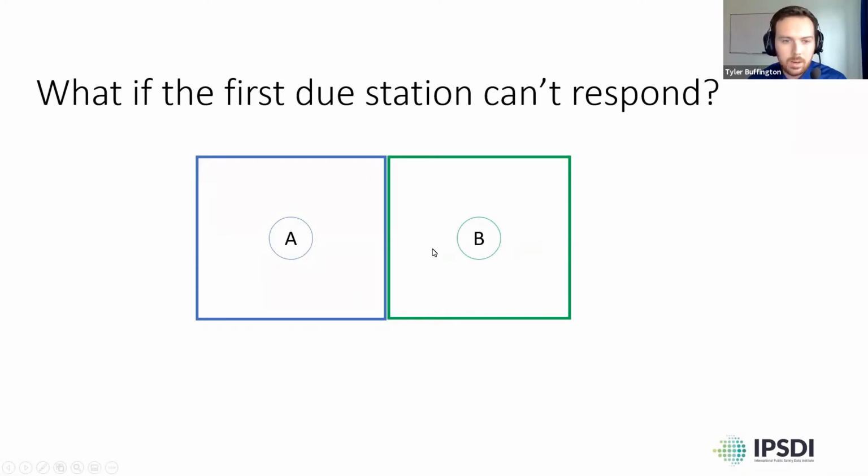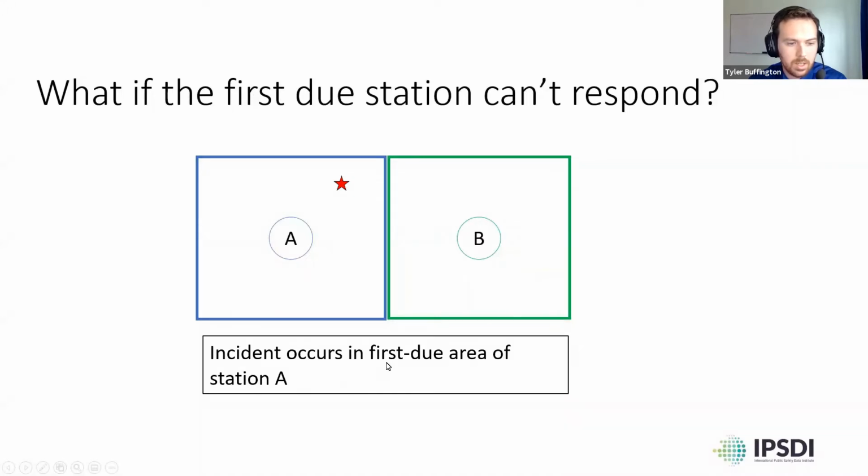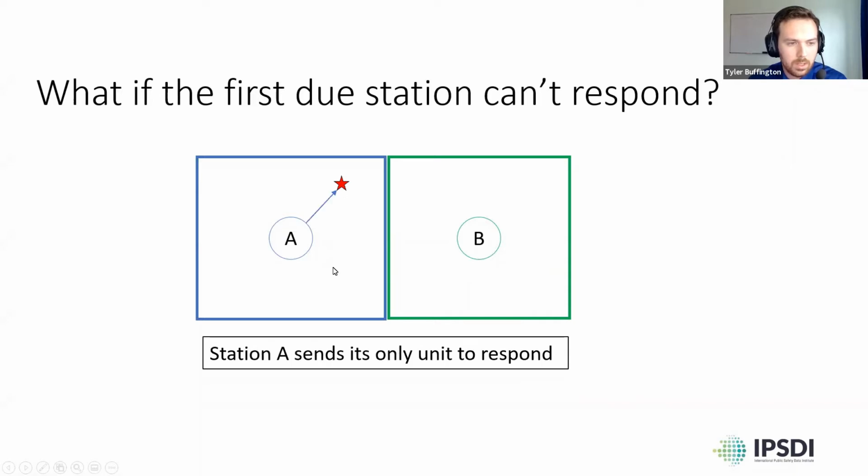We're also going to say here that Station A and Station B have one unit. So maybe it would be an ALS unit, and the incidents we're going to look at are incidents that require an ALS unit. So let's say that they both have their unit housed at the station, and then let's say that there's an incident in the first due area of Station A. Well, at this point, Station A is able to send its unit to respond to this incident.